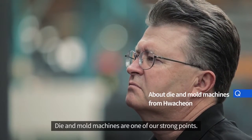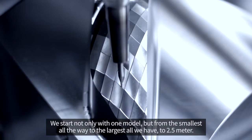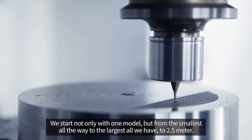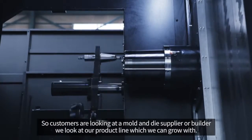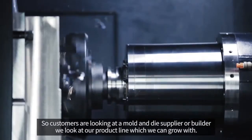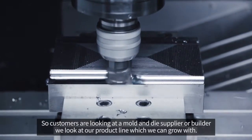Die mold machines are one of our strong points. We start not only with one model, but from the smallest all the way to the largest, all the way up to 2.5 meter. So a customer looking at a mold and die supplier or a builder will look at a product line which he can grow with.